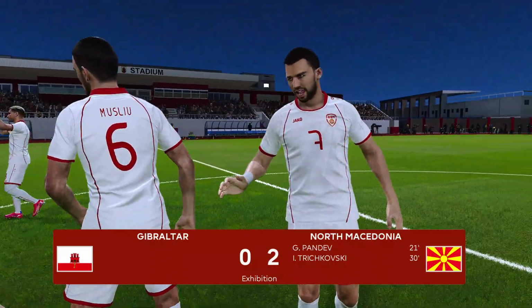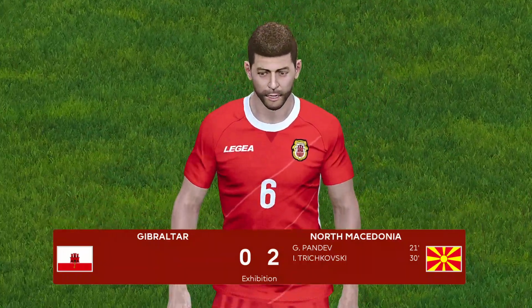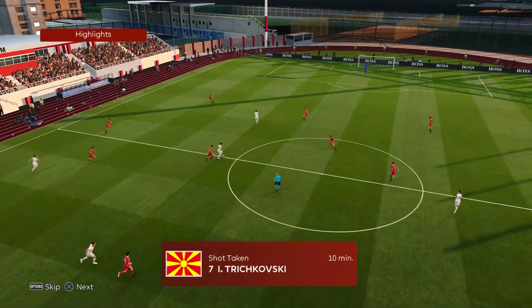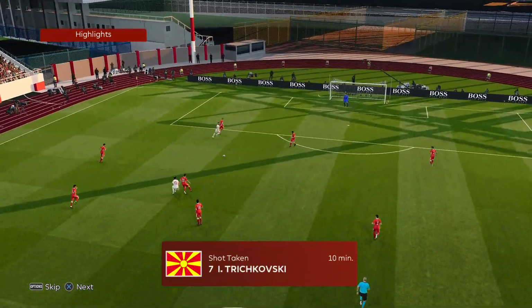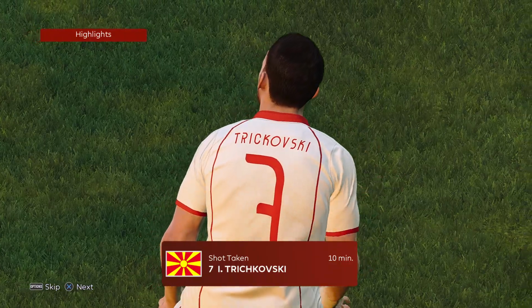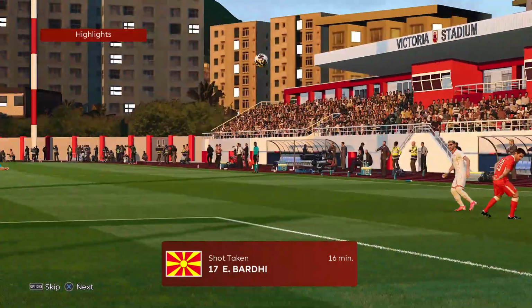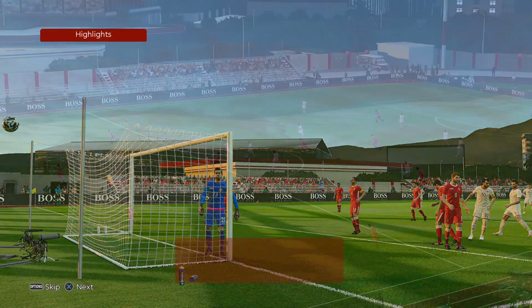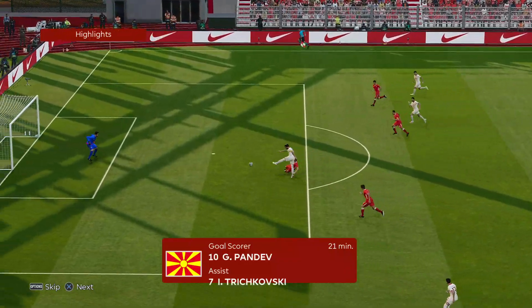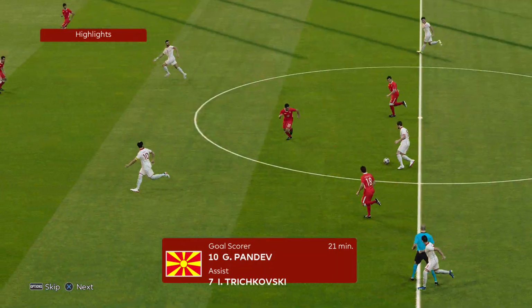Trikovsky is going to take home Man of the Match honors. And we are going to take a look at our highlights. In the 10th minute, Trikovsky from Goran Pandev slices this one wide of the target. Alioski across to Bardi, his volley off the mark. 21st minute, Trikovsky to Pandev from the top of the box. Fires into the corner. Beautiful opener for North Macedonia.